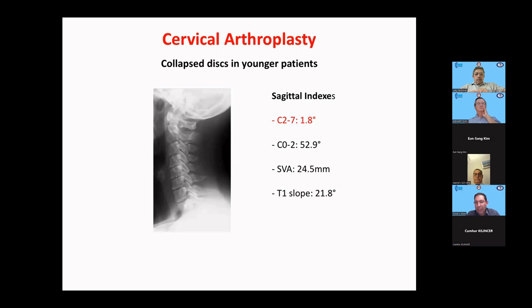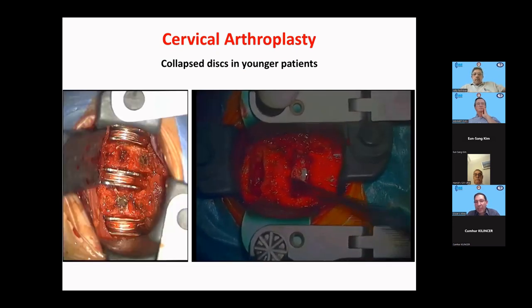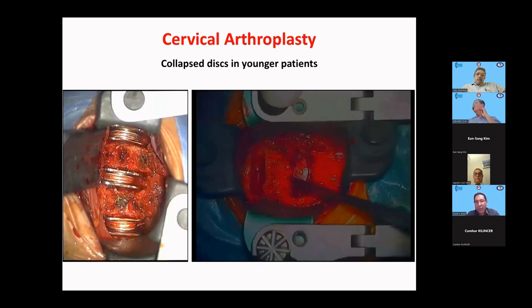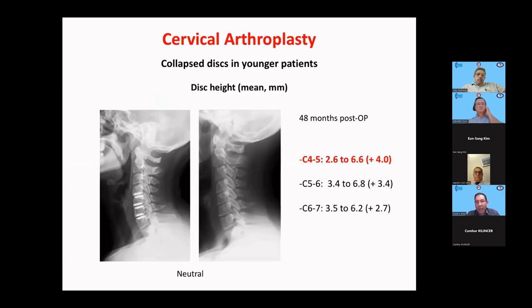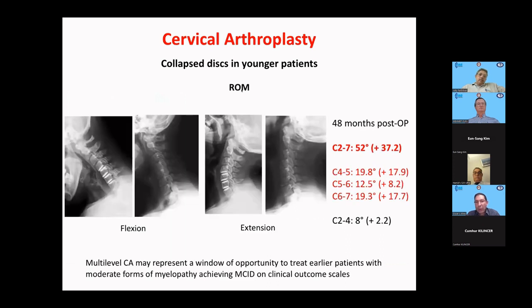Almost a straight spine here. We do the discectomy, and then we do this leverage maneuver to see if there is residual motion, and then we insert the arthroplasty instead of fusion. And look how nicely we reconstruct the height of the disc from 2.6 to 6.6, and all the other levels. And this was good sagittal alignment over 48 months with very good range of motion.